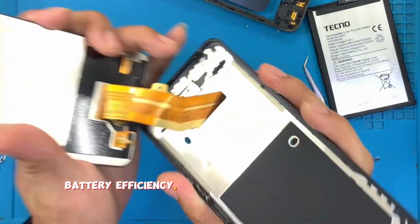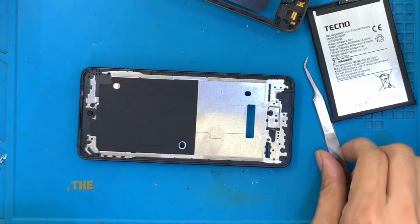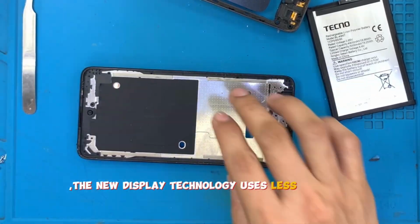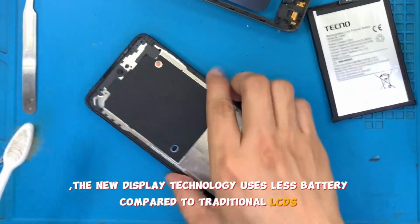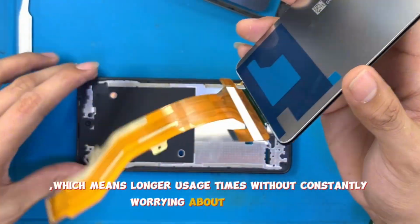Battery efficiency, another huge benefit to this upgrade. It's more power efficient. The new display technology uses less battery compared to traditional LCDs, which means longer usage times without constantly worrying about charging.